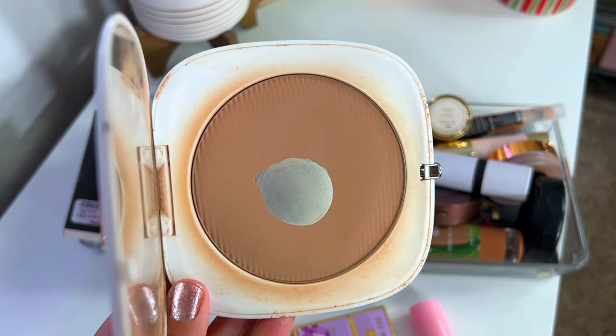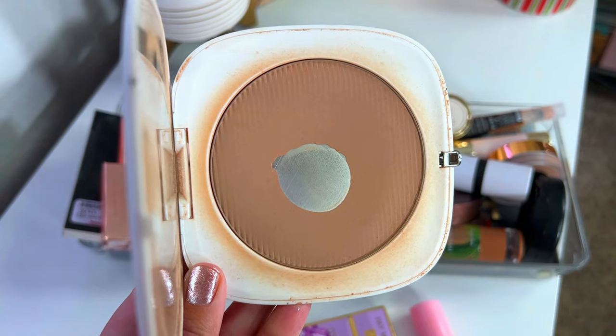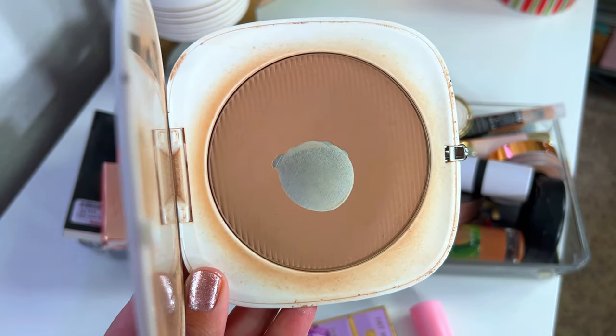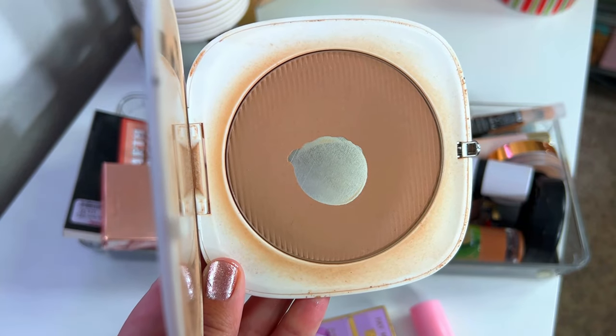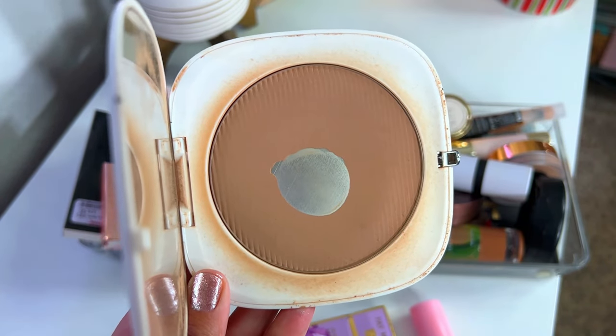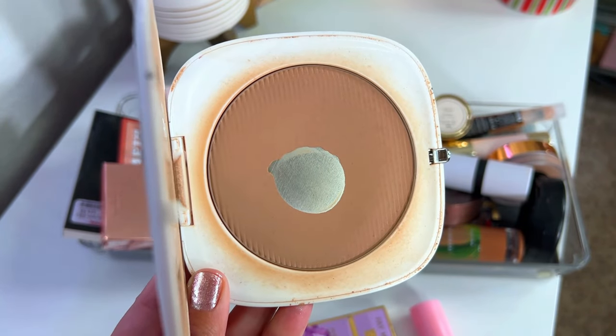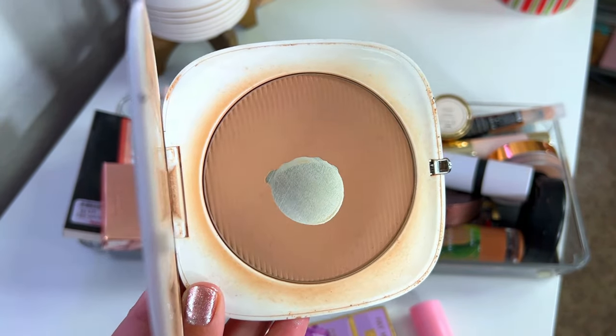I really don't hit pan on a lot of products because I review makeup for a living. This is my full-time job currently, so it's my job to test out all new products, so it's very difficult for me to hit pan, and when I do, it speaks volumes on a product. I love this bronzer with such a passion, so I'm gonna hold on to this.